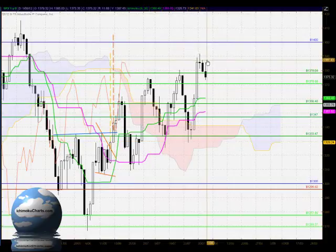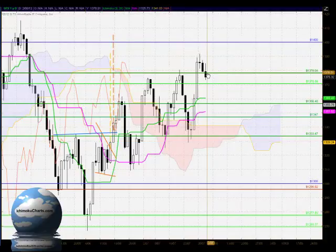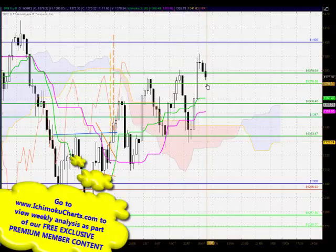Didn't quite get up there, but a very strong sell-off with the market closing down below the 1378 area that was potentially an area of support. This does suggest that the market has potential to continue trading down to around the 1370 level, and even perhaps down to around the Tenkan Sen, around 1360.